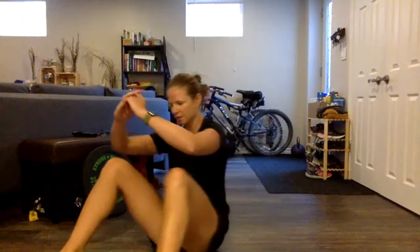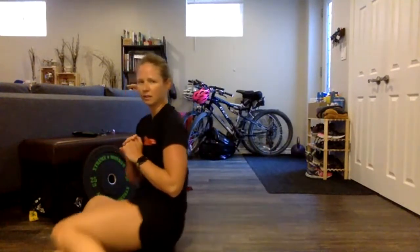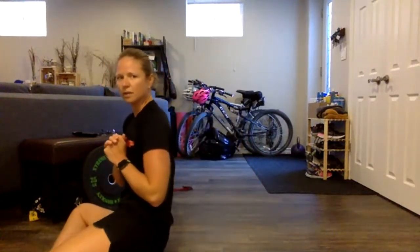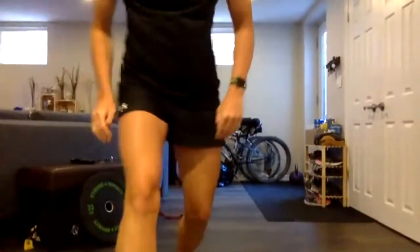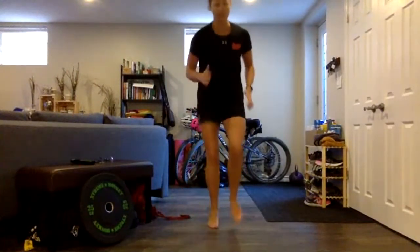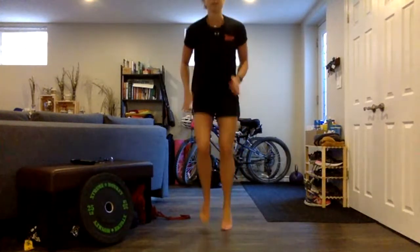1, 2, 3. Other side, same thing. 1, 2, 3. Other side. 1, 2, 3. Other side. 1, 2, 3. Beauty. Getting back up. Good. Jog on the spot. All right, come up. Knees halfway up.